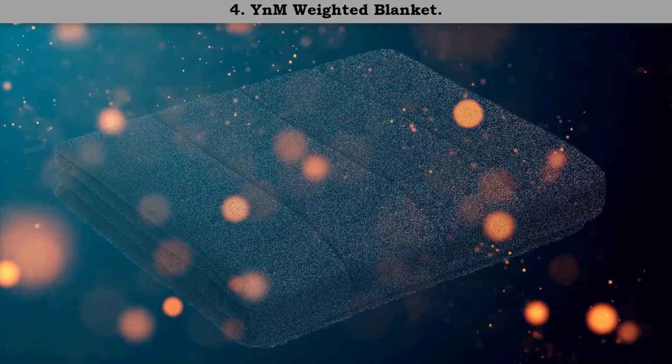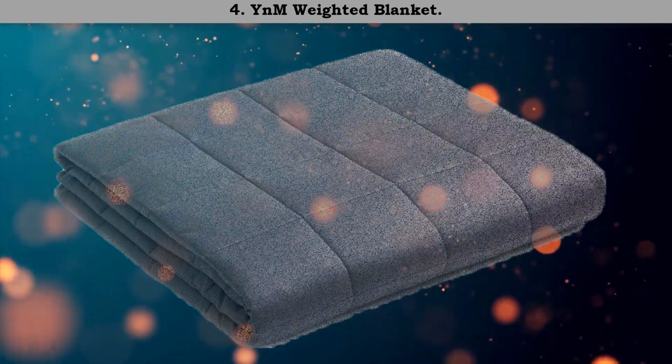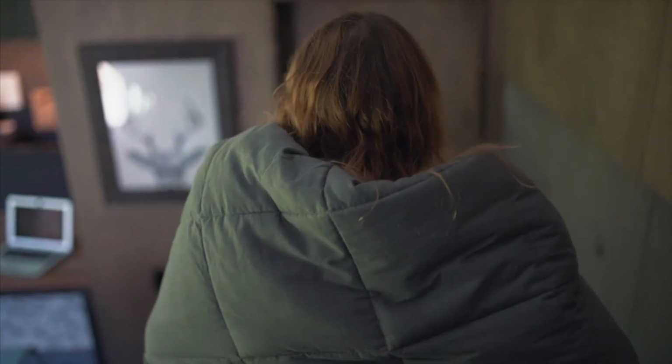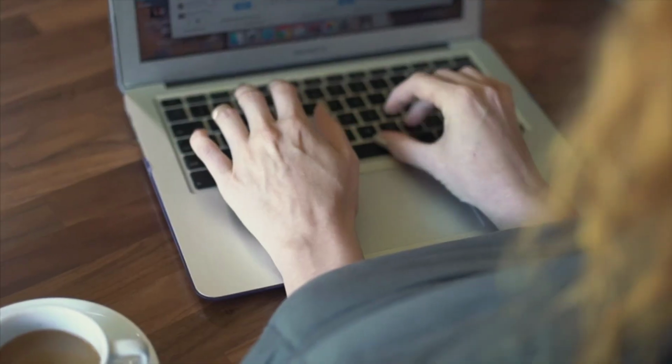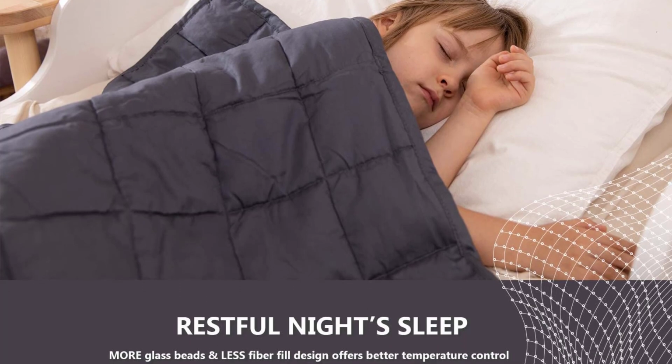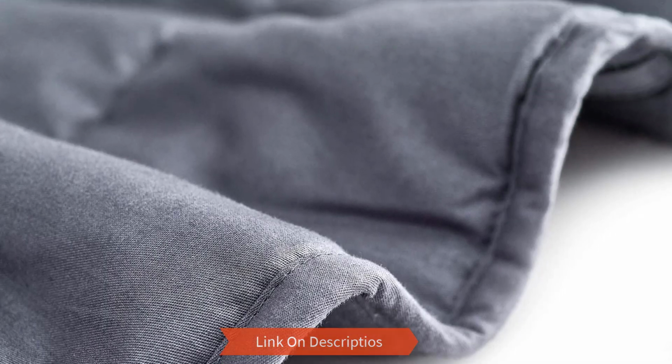Number 4. YnM Weighted Blanket. This throw blanket is a 36 by 48 inches product with lightweight and sturdy construction. The blanket has a high quality design, sturdy construction, and effective operation. Other than that, they are multifunctional and long lasting.